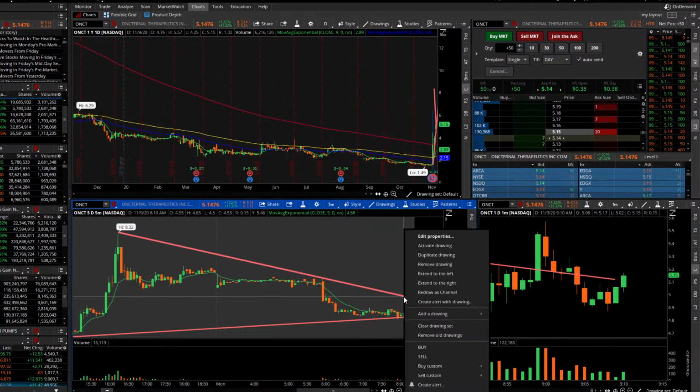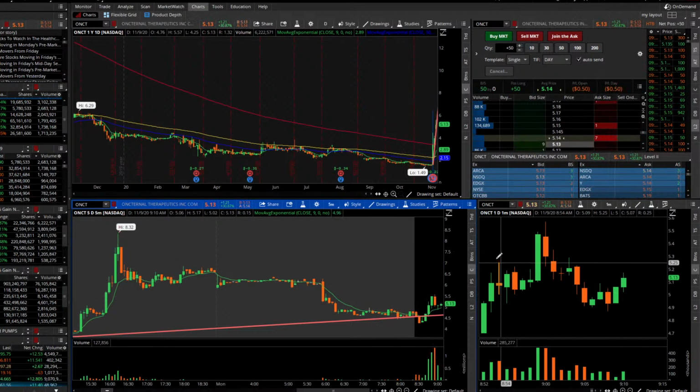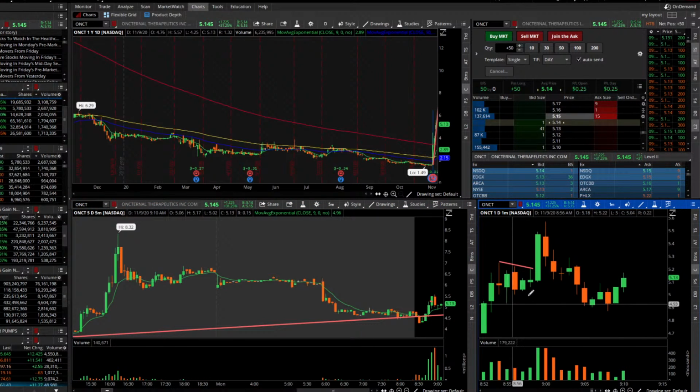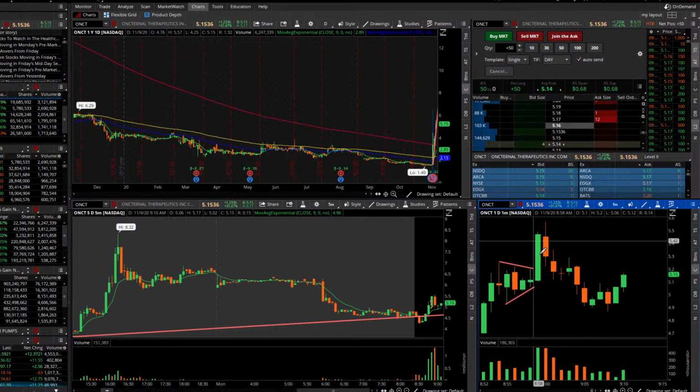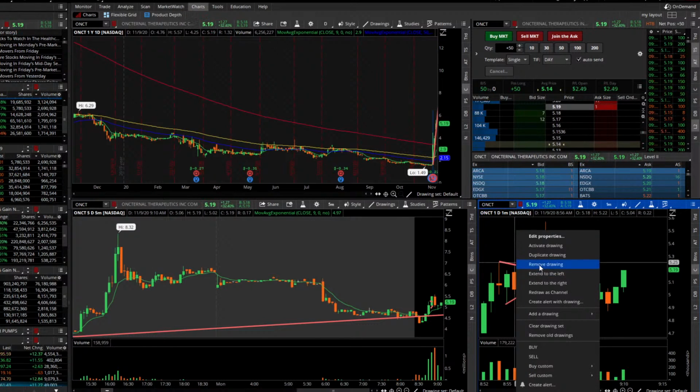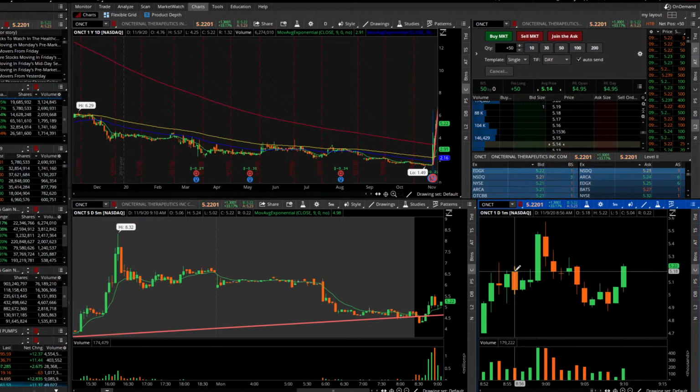But you can see on the 1 minute, triangles are pretty cool to learn about. They can be very useful, but that was a nice little triangle break there when it broke up to 5.50. But I mean, that's just one pattern.